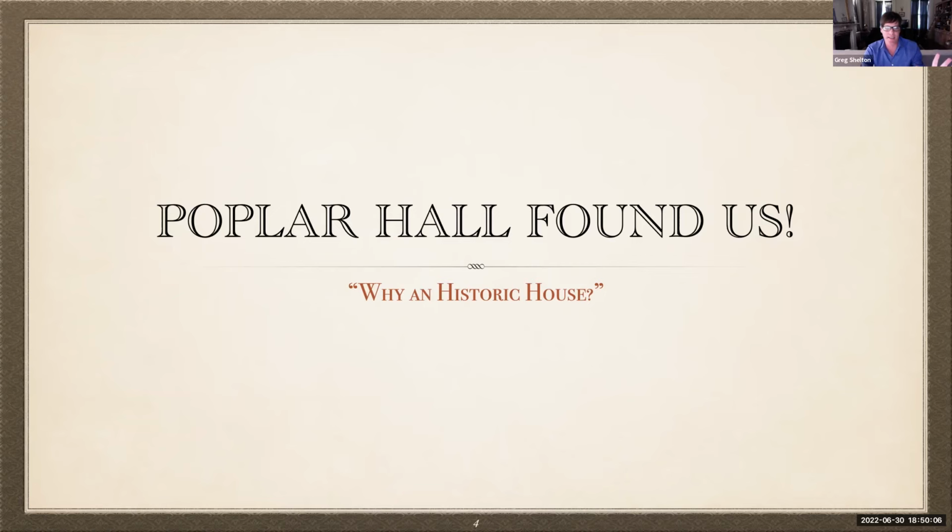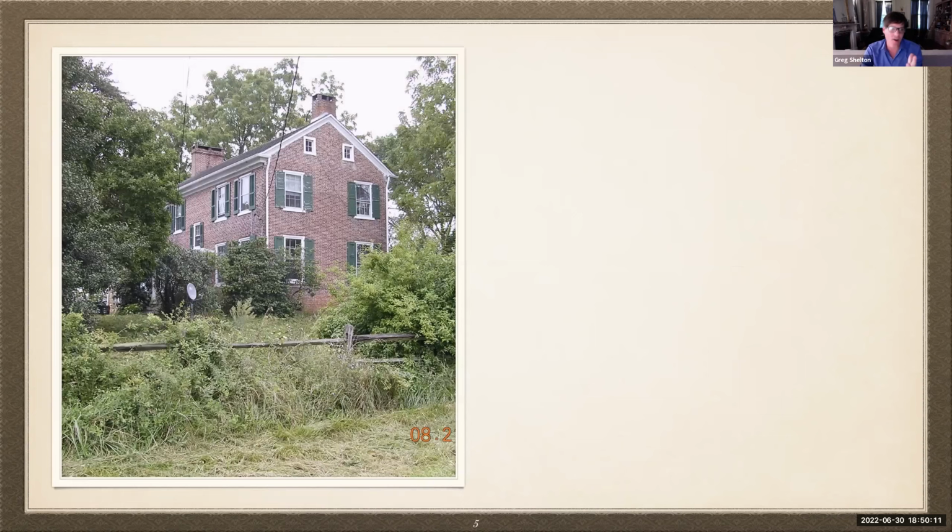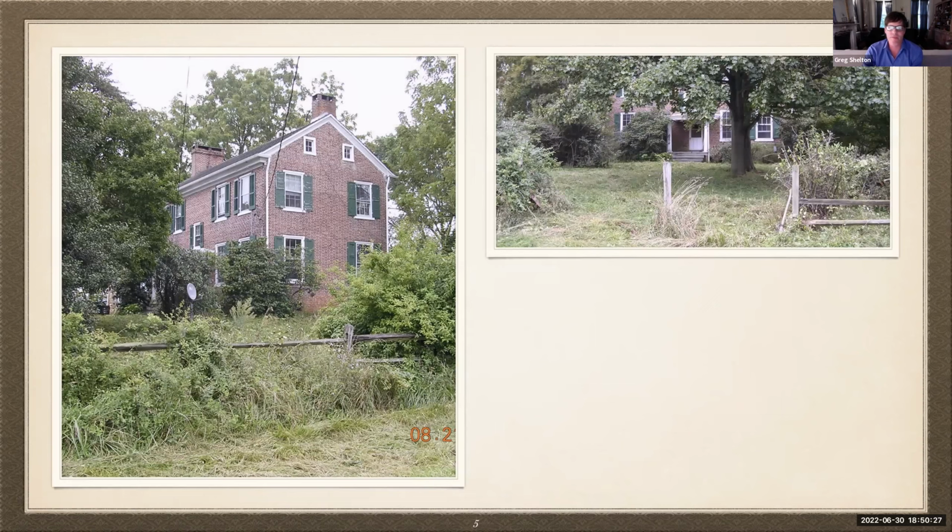Now, here's what we saw when we started to kind of see what this was. A fence that was dilapidated. Every shrub was overgrown. It was completely vacant for 8 to 9 years. It was terrible. Most people would have run for the hills.